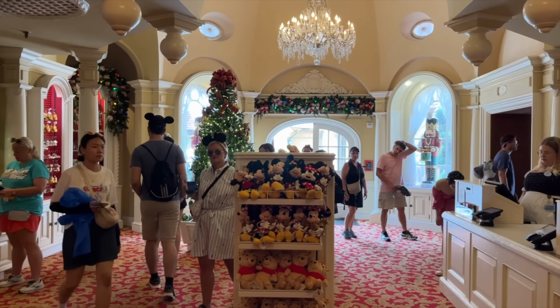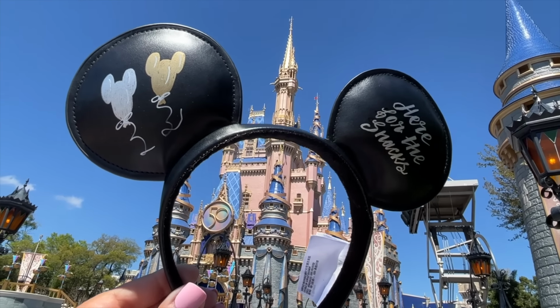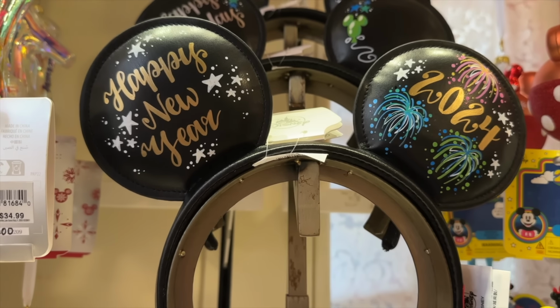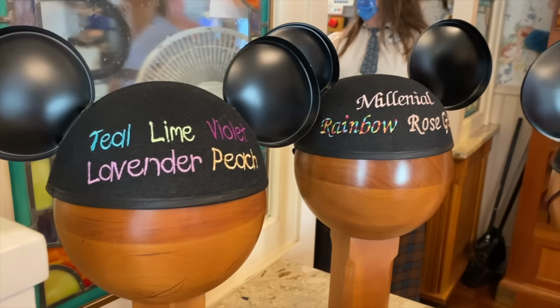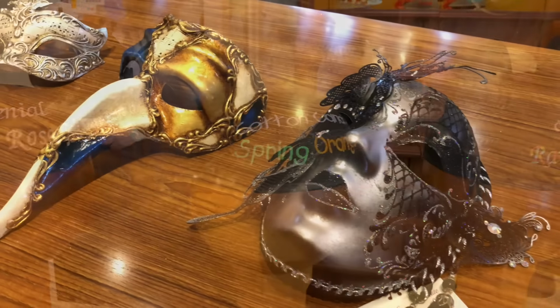Speaking of Ye Olde Christmas Shop, if you're looking for something super original that no one else is going to have, you can get custom painted ears, buttons, and ornaments at the Disney Christmas shops starting at $3 to $5. The other Christmas shop is over at Disney Springs at Disney's Days of Christmas. Now, the customization will be $3 to $5. You still have to pay for the ornament or the ears or whatever you're going to get.